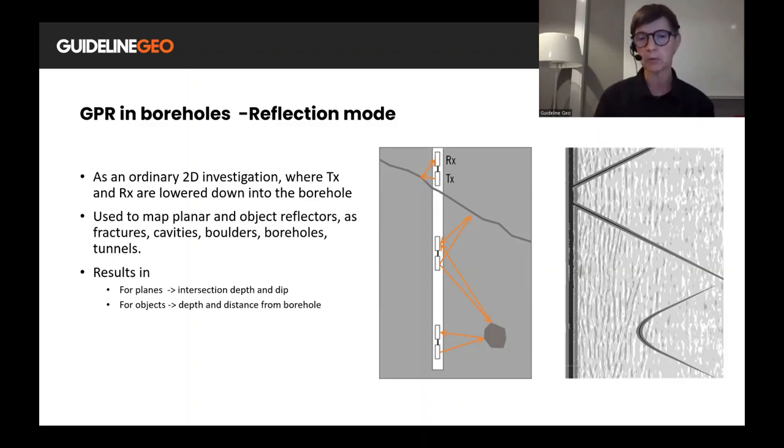Reflection mode is most often used to map distance and angle to fractures, cavities, boulders, and maybe other boreholes or tunnels that are missing in the surrounding.